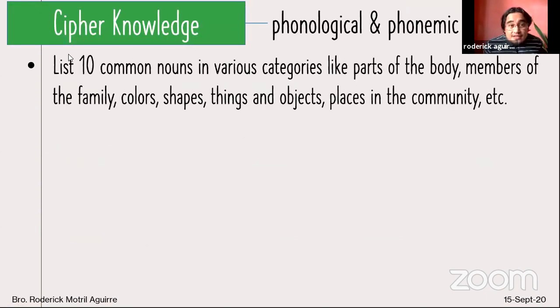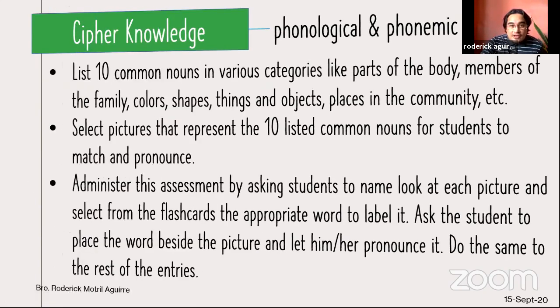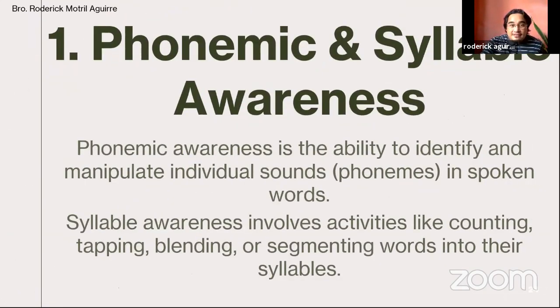What you can do to create the cipher knowledge on phonological and phonemic awareness is you're going to list 10 common nouns in various categories like parts of the body, members of the family, color, shapes, and so on and so forth in the community. And then select pictures. Sorry, that's not the one. Okay, sorry. Let's define first. Phonemic awareness means that it is the ability to identify and manipulate individual sounds or phonemes in spoken words. And then syllable awareness involves activities like counting, tapping, blending, or segmenting words into their syllables.